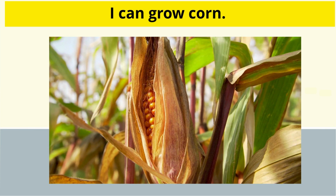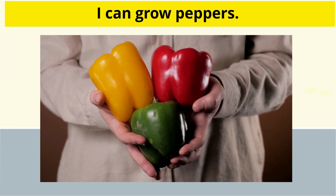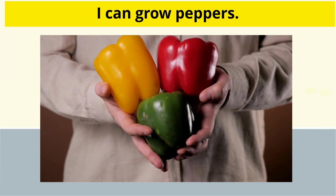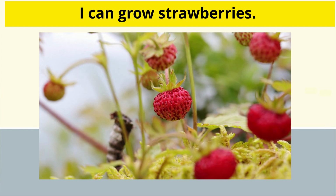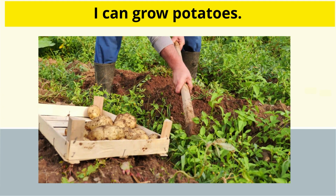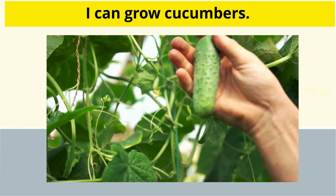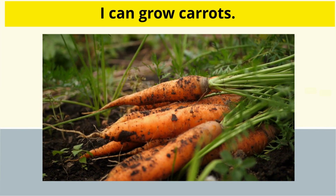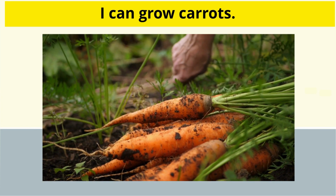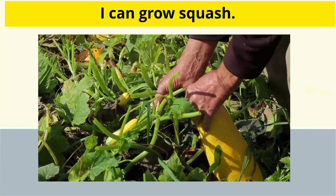I can grow corn. I can grow peppers. I can grow strawberries. I can grow potatoes. I can grow cucumbers. I can grow carrots. I can grow squash.